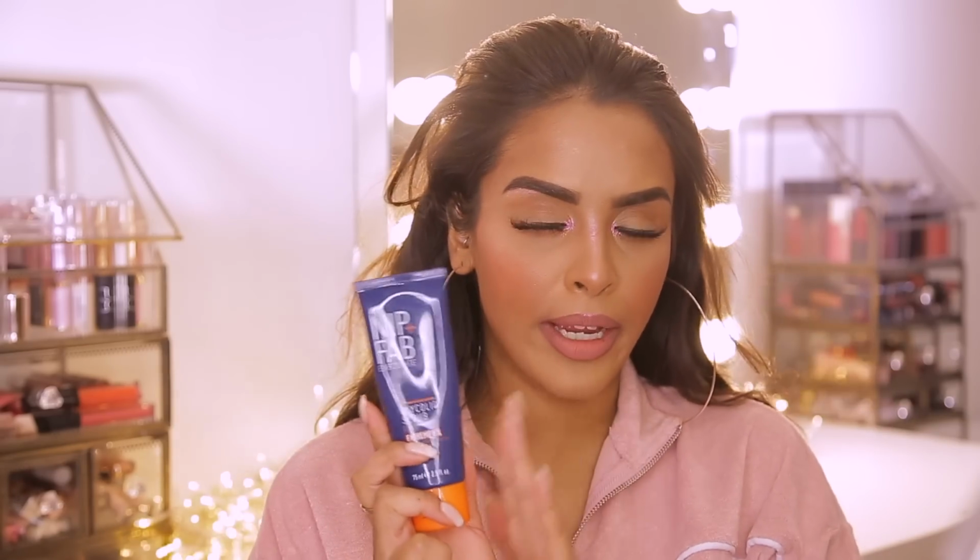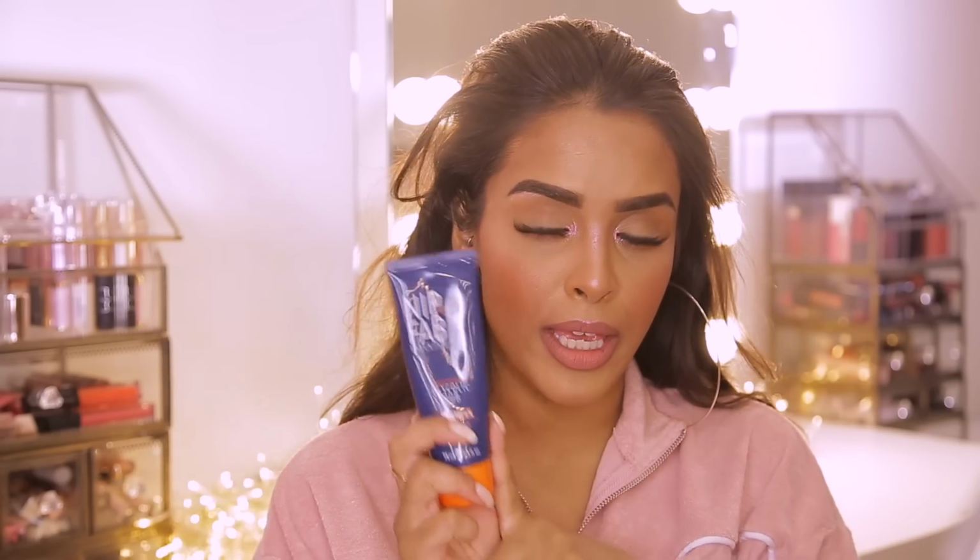It also gets rid of all them dead skin cells. Personally I think it helps with texture. I think it helps with pores. It just helps with everything. You can't do it daily, I think it's twice a week. But I love this, and I will repurchase this again and again and again.